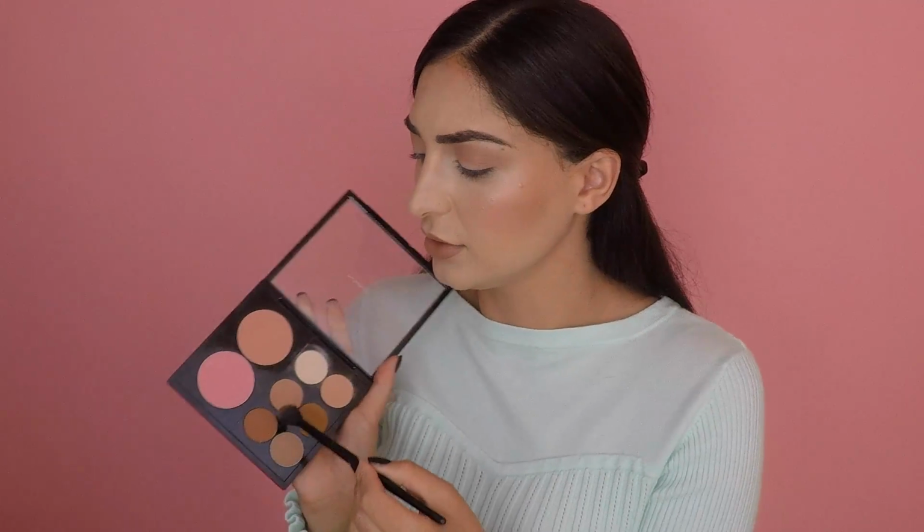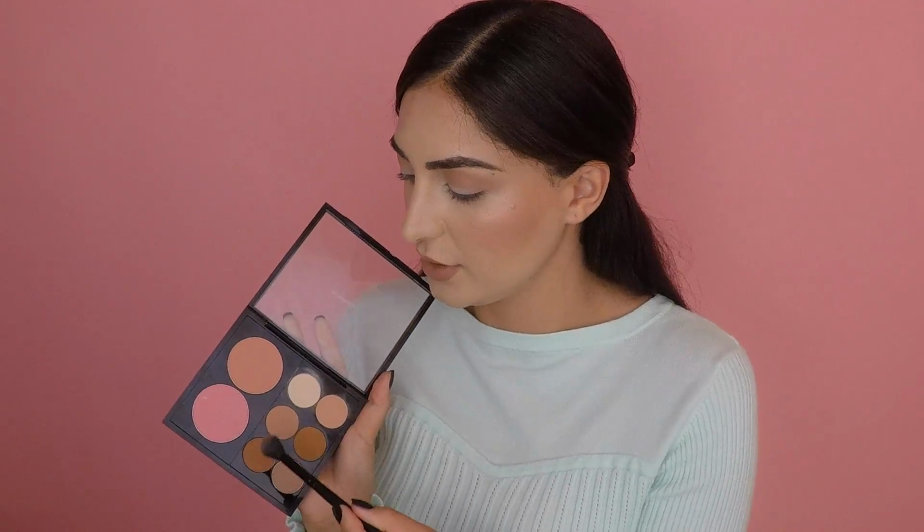Also, a little bit goes a long way. You don't have to really go in with the eyeshadow. Just tap it a little bit on both sides.